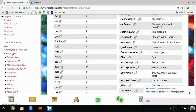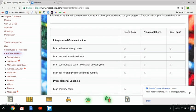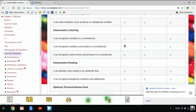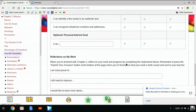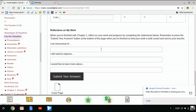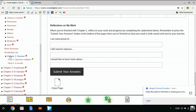And then the can-do checklist. This is typically just out of 2 points. It doesn't take a lot of academic thought, but it is very useful. There are 3 options: I need help, I'm almost there, yes, I can. So I can tell someone my name in Spanish. Yes, I definitely know what that means. I can with a little reminder, or no, I just need help with this. And if they find themselves in this column needing a lot of help, they probably need to come to tutoring. Things they're most proud of, what they need to improve on, what they want to learn more about is on there. And then they just submit their answers. If you are seeing zeros on this can-do checklist, that is a problem. I mean, you can see this doesn't take hardly any thought. So absolutely ask them about that if they're not getting that.